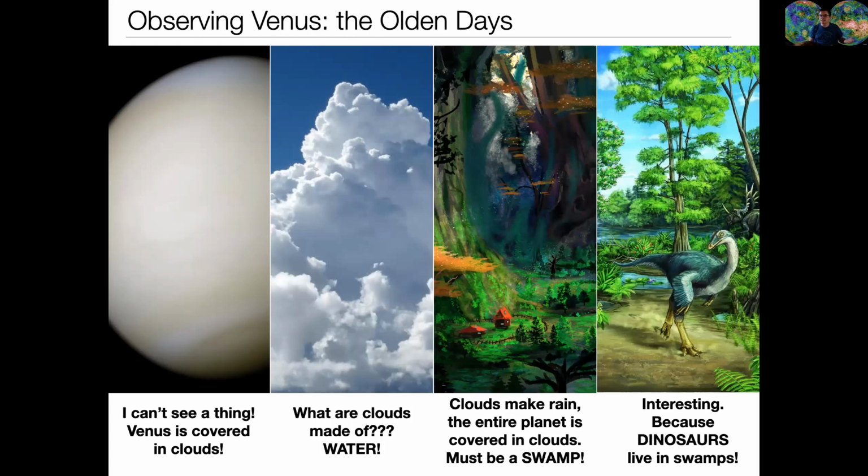Okay? Now, that seems completely absurd and silly to us today, because we know better. But before we had refined our scientific thinking, before we really understood the diversity of what planetary environments could be like, before we understood how rare life might actually be, these are the sorts of speculations that went on. But of course, we know today that Venus is not a wet world. We know there is not a swamp on the surface of Venus, and that definitely means there are not dinosaurs living on the surface of Venus, okay?